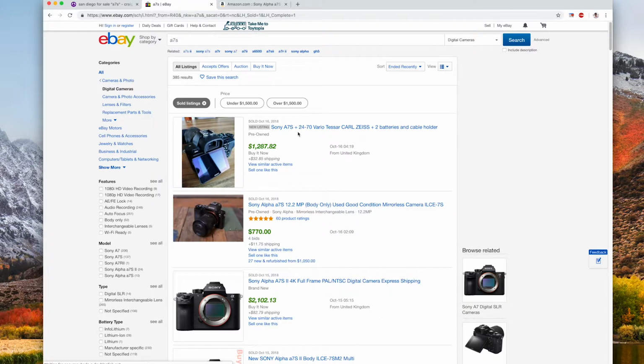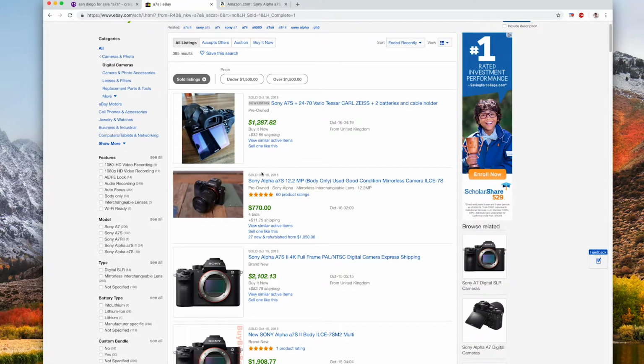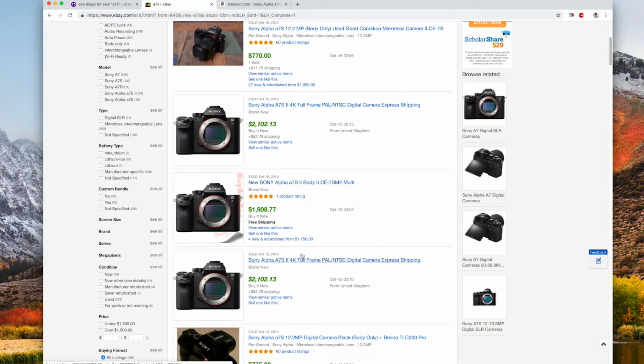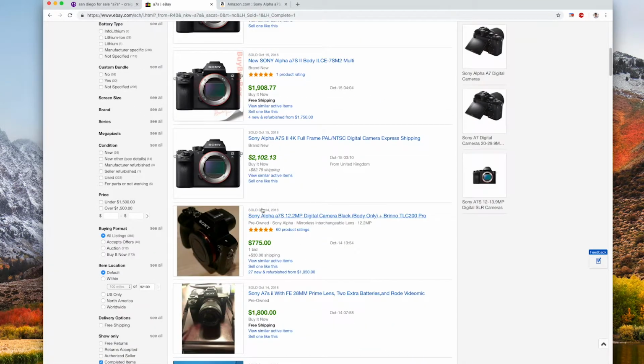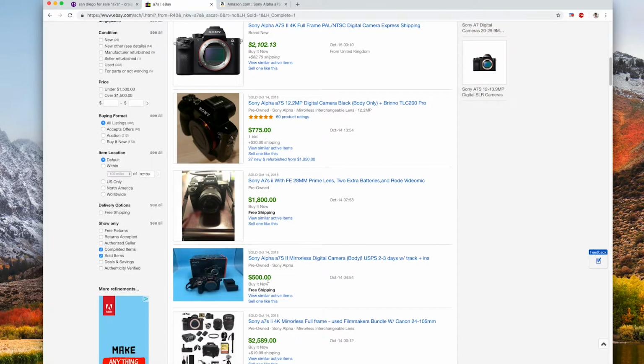Here you go. You got an A7S with a 24-70 lens for 1.2K. All right, that's a pretty fair deal, I would say. Here's this A7S for 770. All right, that's pretty good. And these are A7S2, so we don't look at that. Oh, there's another A7S for 775. All right. A7S2 for 500, that's a great deal.